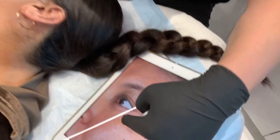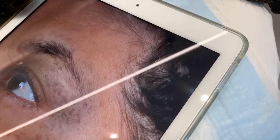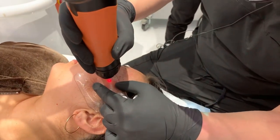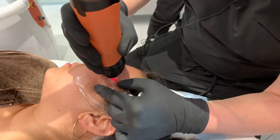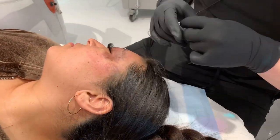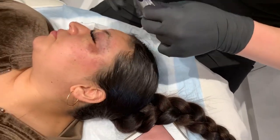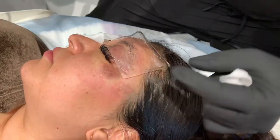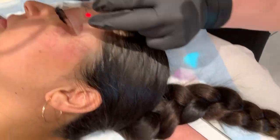So again, we followed that little patch over there, making sure we didn't miss anything. And again, this is deep energy, you guys. And now, hold on. In our last pass, we're gonna go here. You doing okay over there, everyone? Okay. She's doing great. Eyes are covered.